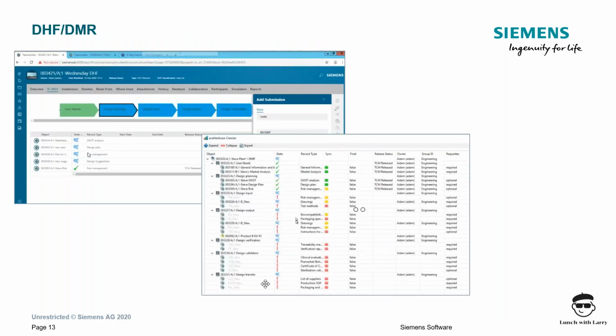The next thing is really related to regulatory views of the data. This slide is really just a discussion about our design history file and our device master record. One of the things that we really want to be able to do is frame our data in a way that's familiar to our regulators. And so, of course, in med device, we have this need to identify the history of the device, everything that's been changed, when it was changed, why it was changed, all the design reviews that are associated with that.